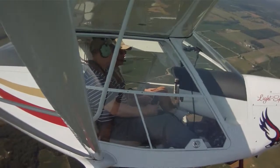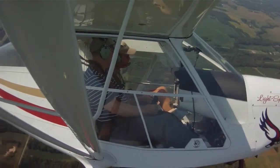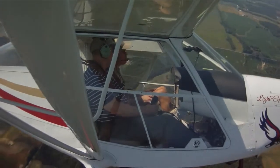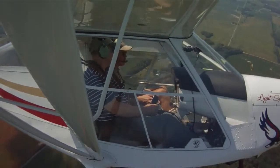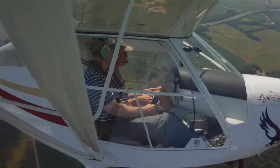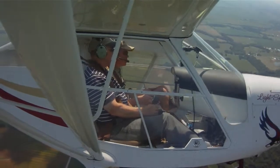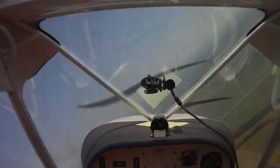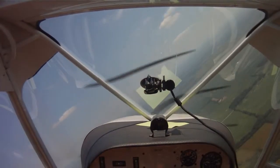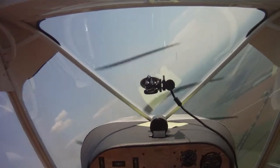As I said, I like to think of the control forces here as significant, or I really think they're just right, but of course we built it. Still nose low there. There we go, now I think I got the feel.